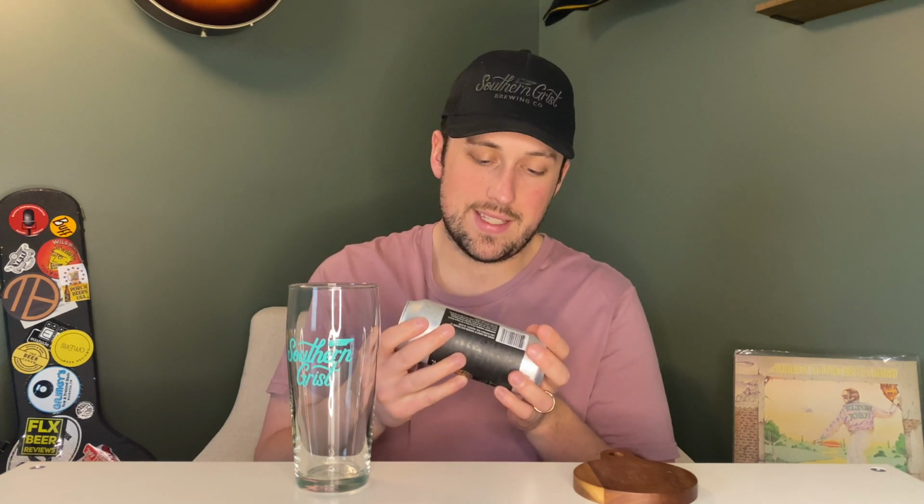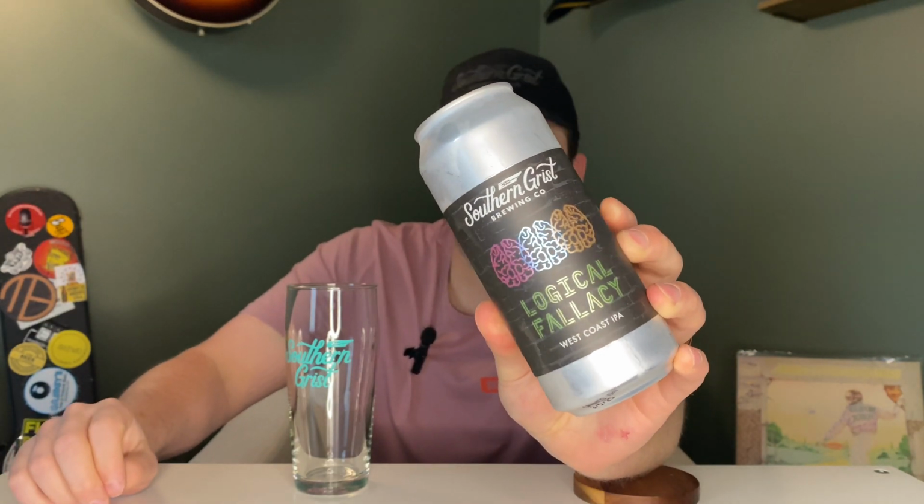Comes in at 6.5% ABV. Keep cold, drink fresh, be logical. West Coast India Pale Ale brewed with Galaxy, Azacca, and Centennial hops. So we got a mix of old school and new school hops in here. This was canned on March 5th, so at time of recording, we are right around 3 weeks old. Still pretty fresh. Label art wise, I dig it. Not my favorite Southern Grist label art, but I still dig it.